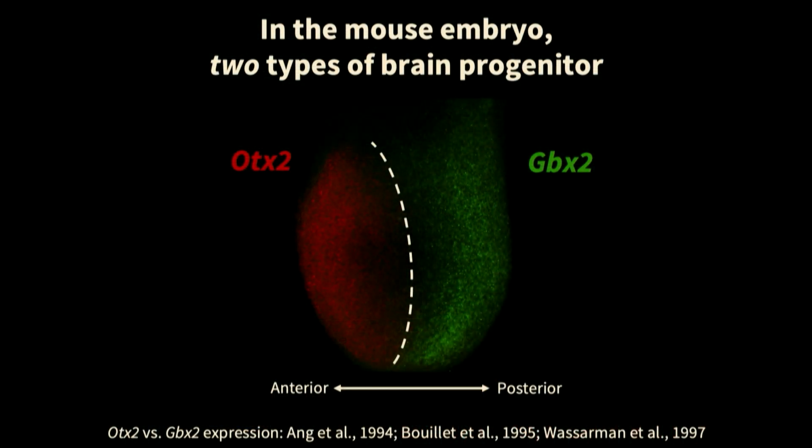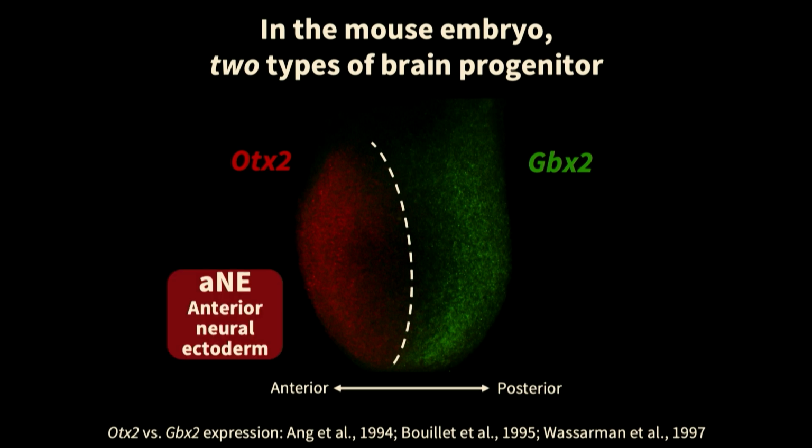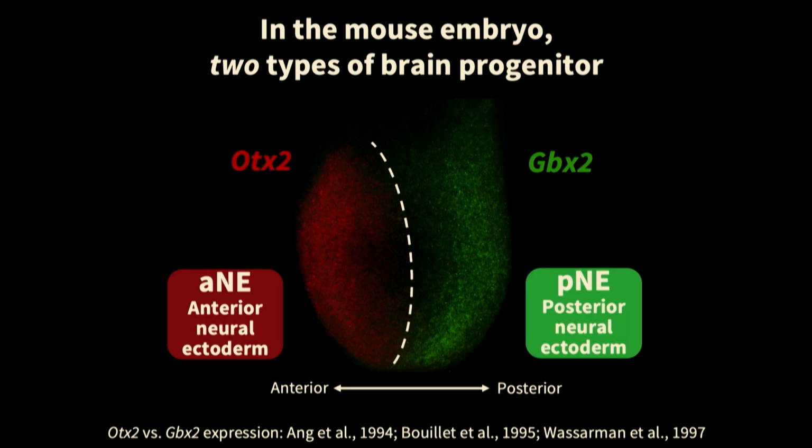And what Carolyn is doing here is staining for the expression of 2 genes. One in red is called OTX2. The name isn't that important, but just keep in the back of your mind that this marks the first brain progenitor. So I'm going to call this the anterior neural ectoderm, or the ANE. And Carolyn found that there's a second gene in green, which is called GBX2, which marks the posterior neural ectoderm, or the PNE.